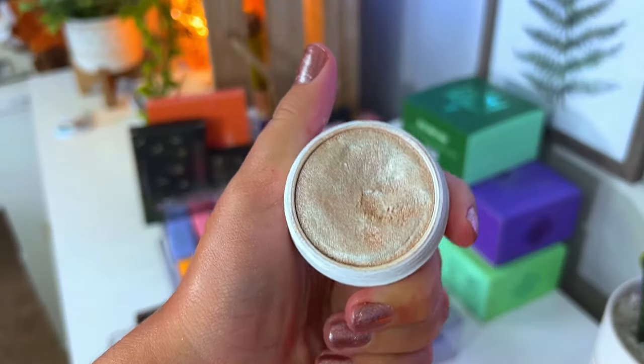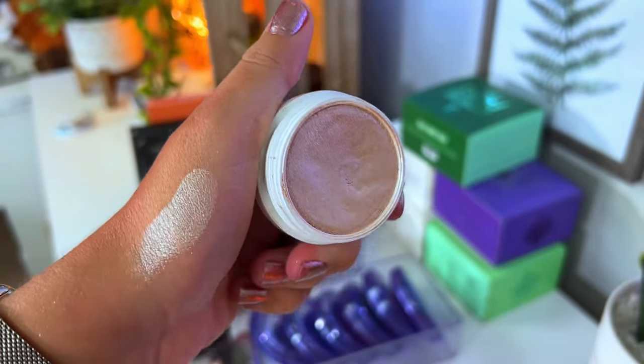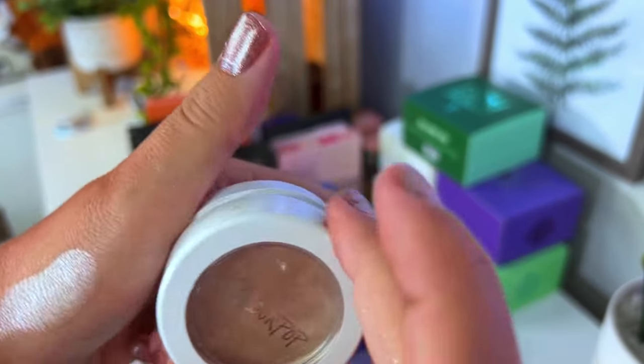Same thing with this one. This is the Flexterian one again. Well, actually, this one feels... Ooh, this one still feels really good. Okay, you know what? Never mind. I'm gonna hold on to this one still.